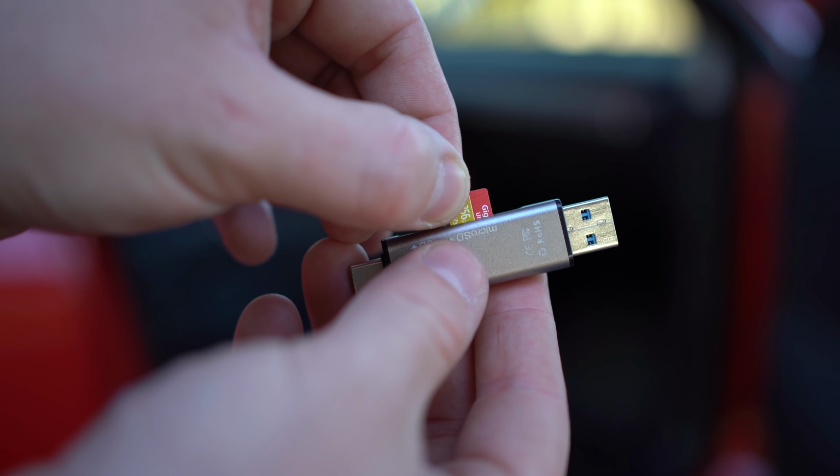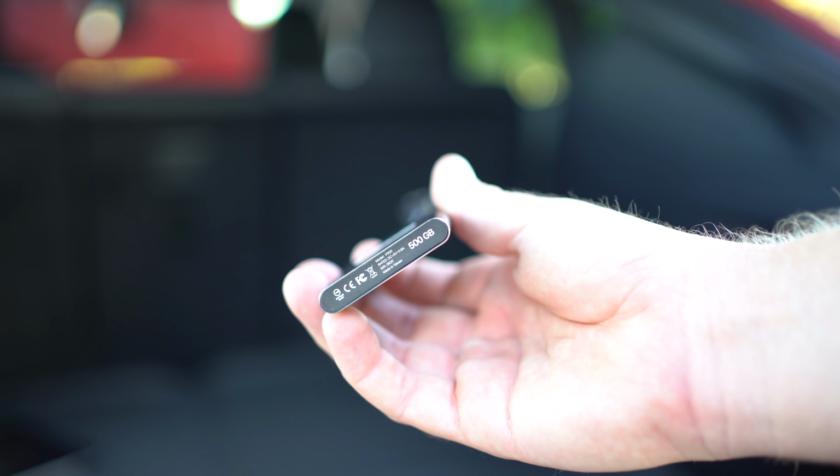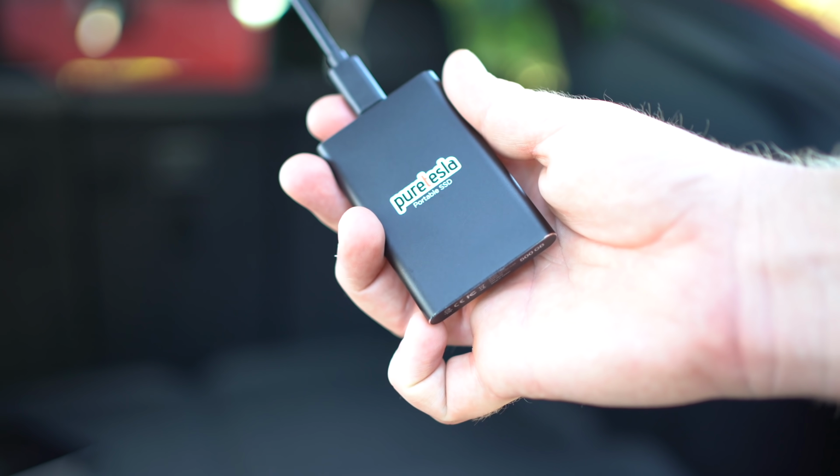Pure Tesla sells a few different options that typically hold up much better than the average flash drive, since the car is constantly writing and rewriting over footage until it actually needs to be saved. They sell one drive that is a very fast micro SD with a card reader, and another that is a 500GB solid-state drive, and for Black Friday, they're running a sale.